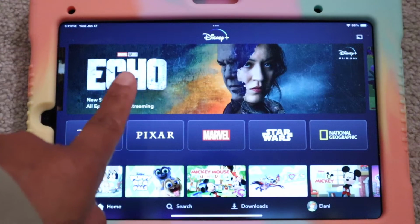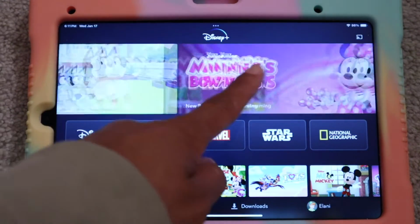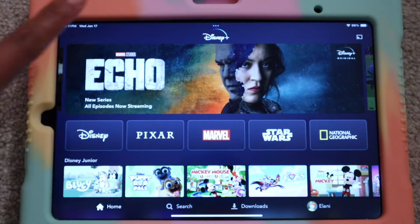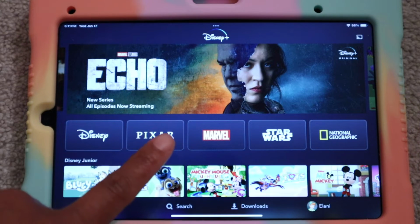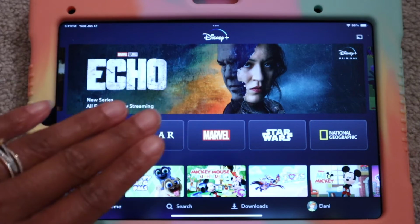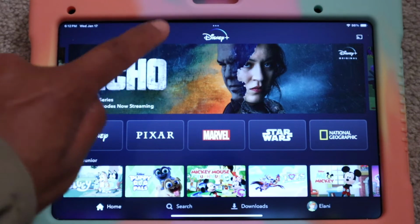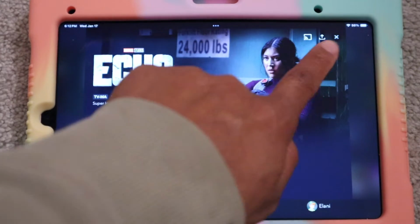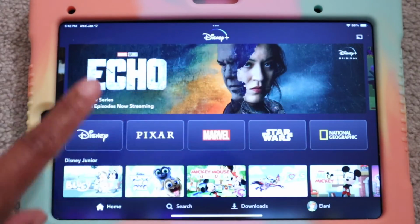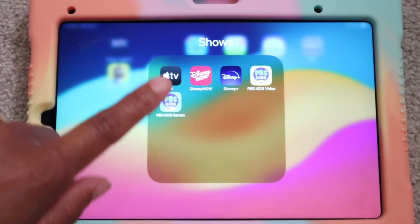What I don't like about the Disney app, and I am in Alani's right now, is that there are only certain shows that Alani can watch. So what I don't appreciate is that they advertise shows that are beyond what she is allowed to even watch. So that is something that I don't love in the Disney Plus app. Even if she clicked on that, she couldn't actually watch it. But I'm just like, why is it even advertised underneath her account? So that's, I guess, my only gripe for that specific app.